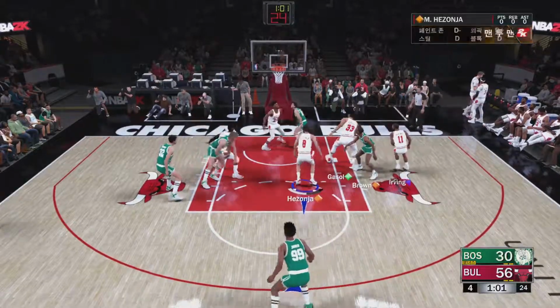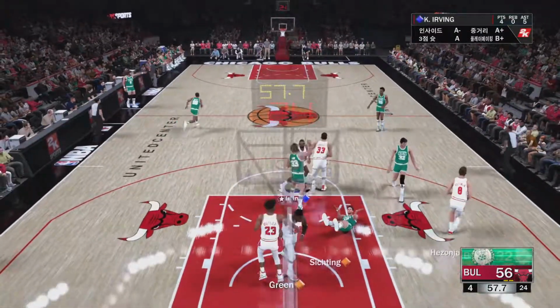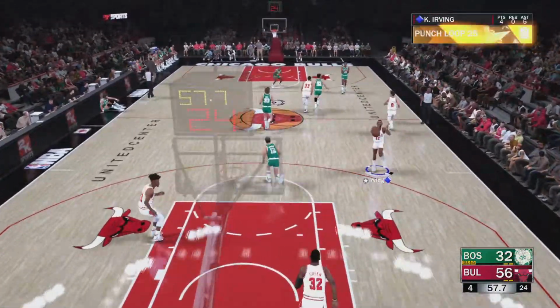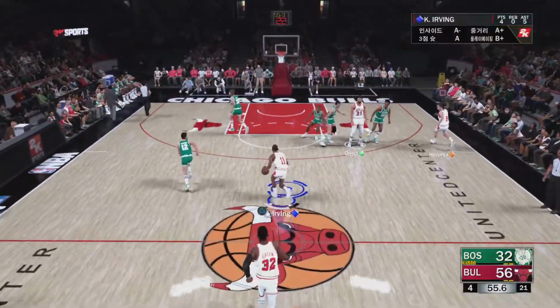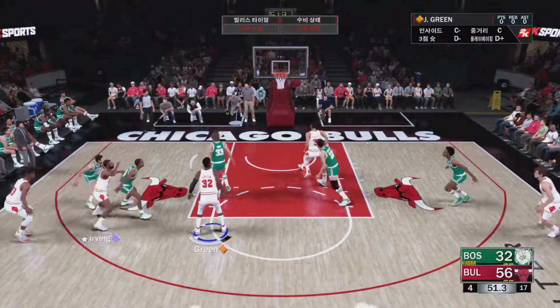From 15 feet away, here's Seasting. The third shot of the possession finally falls for him. You cannot give players that kind of positioning, and the defense also late in trying to alter that shot.